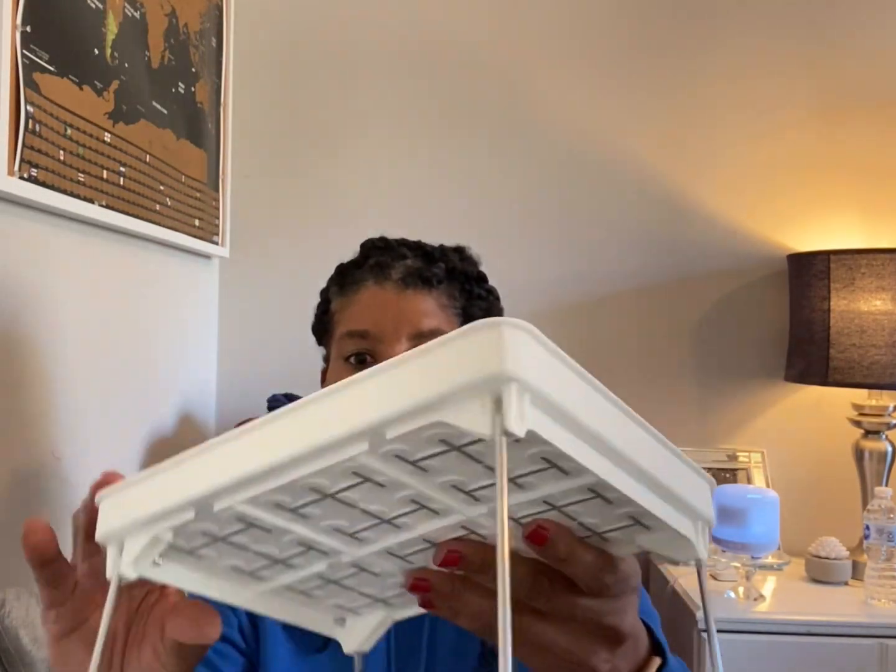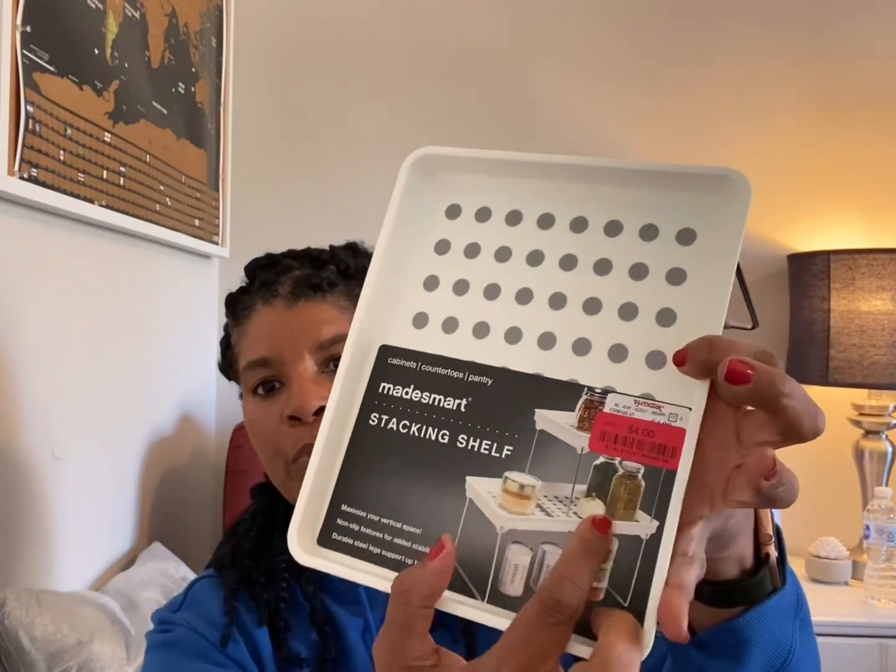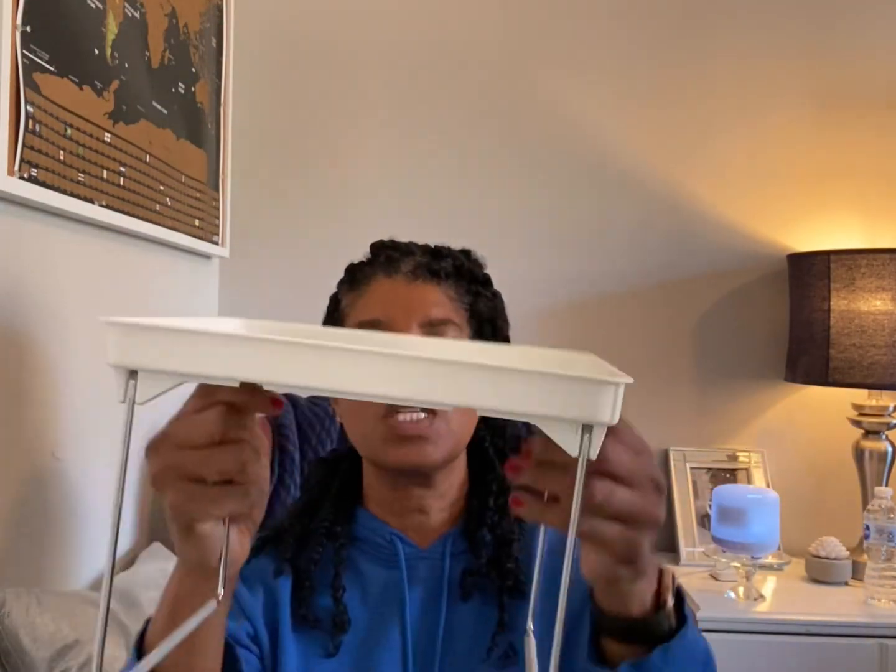All right, so the first thing I picked up was this, and it's a stacking shelf. It actually has another piece that you can buy to go with it. I didn't see the other piece, and this was on the clearance rack. This actually was folded down. I don't even know how it was folded now, but this was $4, and it is by Made Smart. I'm going to use this in my pantry just to add some layers so that I can get more items in there. So that's one of the things that I picked up.